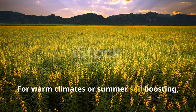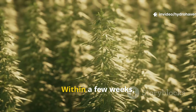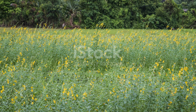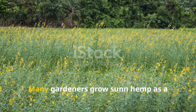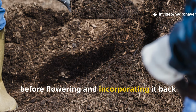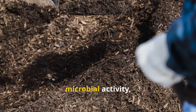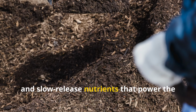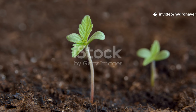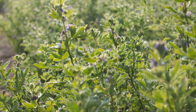For warm climates or summer soil boosting, try sun hemp. This fast-growing legume is a nitrogen-fixing machine. Within a few weeks it can grow several feet tall and begin enriching the soil with nitrogen. Many gardeners grow sun hemp as a green manure crop, cutting it down just before flowering and incorporating it back into the soil. The result is a flush of organic matter, microbial activity, and slow-release nutrients that power the next crop cycle. It's especially useful for healing depleted beds or recharging pots between seasons.